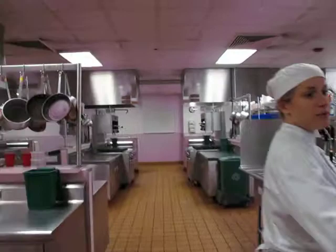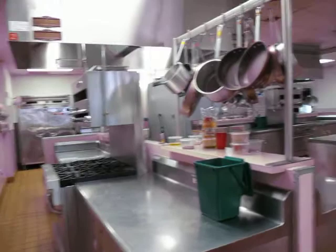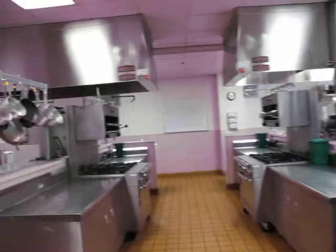The last thing we have to show you guys is sort of the instructional kitchen. As you can see, there's different stations set up, and each station has a stove, a salamander, an oven, its own equipment, compost buckets, all that sort of thing. And so this is where you're really going to get some time to do some hands-on learning in individual groups, so it's not so chaotic in that commercial kitchen over there.